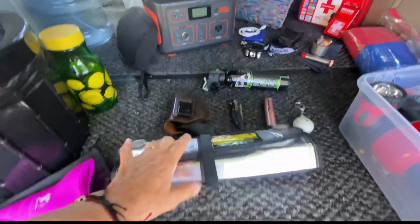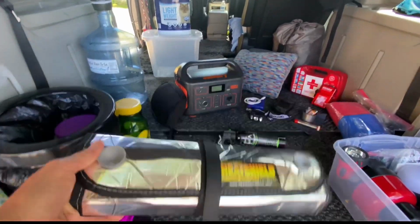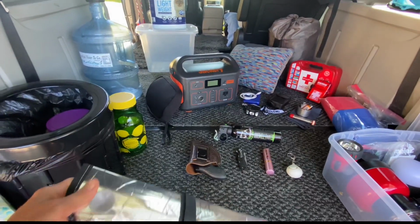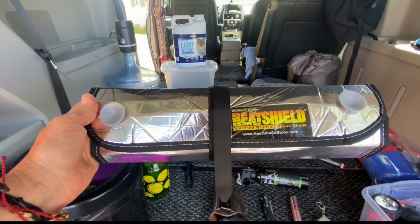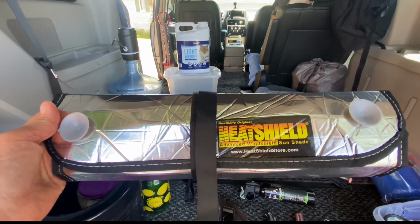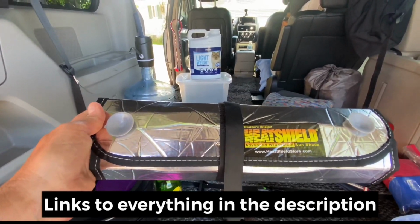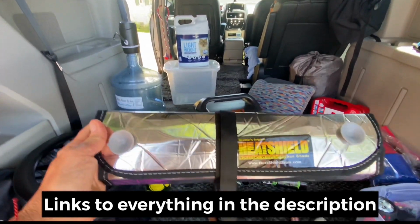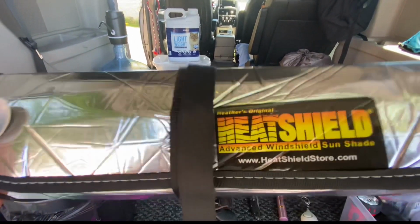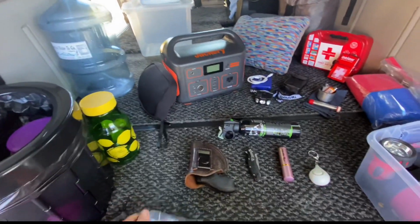Window covers, super duper important. I mean, van campers need window covers, obviously, but if it was an emergency situation and you needed to get out of Dodge and you were living in your van for some reason, you would want window covers, right? These are from Heat Shield. They're custom. I love these things. I'm only bringing one out, obviously, to represent every window in this van, but I do have covers for every window, custom fit, and Heat Shield is the brand, and these are a must-have if you are a van camper.